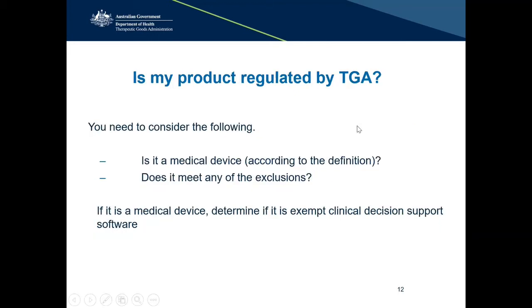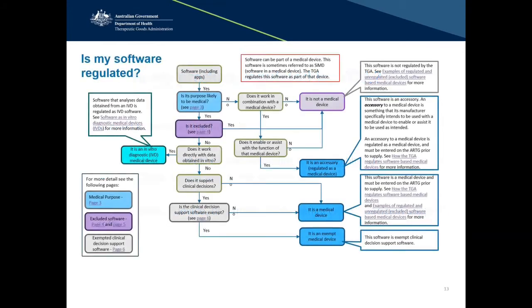All right, so this is just a little summary of the process that you would go through to work out if your product is regulated by the TGA. So we have a flowchart, which is a kind of first place where you can have a look to see if your product needs to be registered or is regulated by the TGA. So the idea is this is a first up, and then you would consult the more detailed guidance or the legislation if you need to.